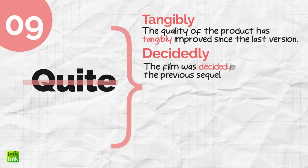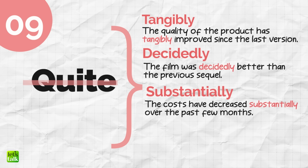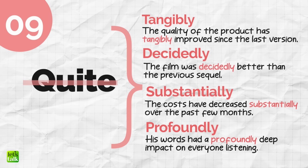Decidedly. The film was decidedly better than the previous sequel. Substantially. The costs have decreased substantially over the past few months. Profoundly. His words had a profoundly deep impact on everyone listening.